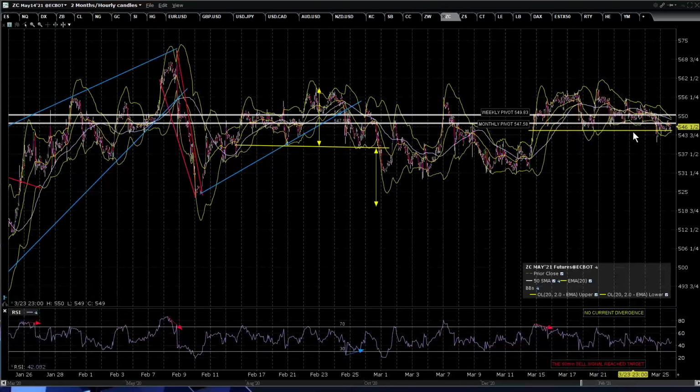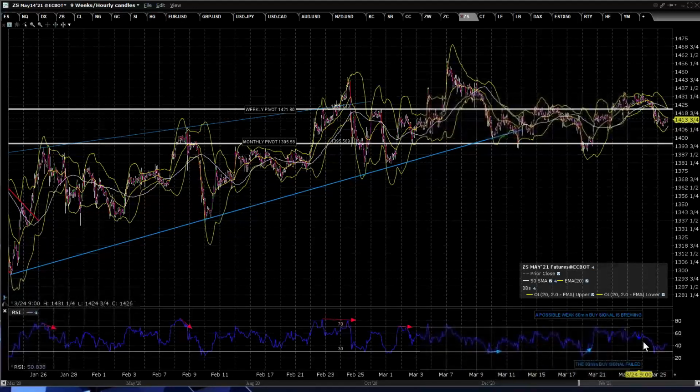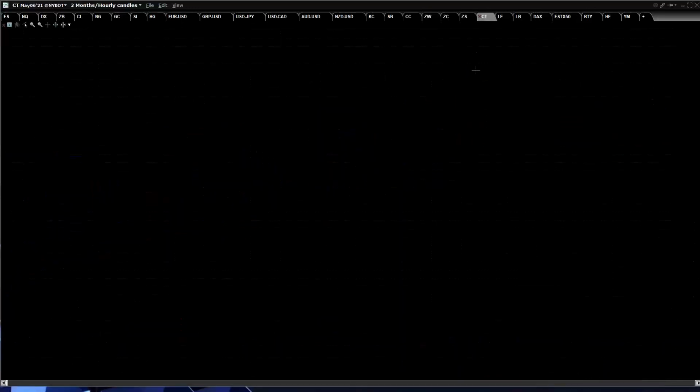Corn, double top breaking down from here. This is the point at which it's either reject or head down to the target, which would be in about the 530 area. So we're in that inflection point here. Soy, back below the weekly pivot. Again, wondering about a high retest here, but obviously we'll need to see a bit of sign of life on grains. We do have now a full 60-minute buy signal, which has fixed, which has me leaning towards the upside.